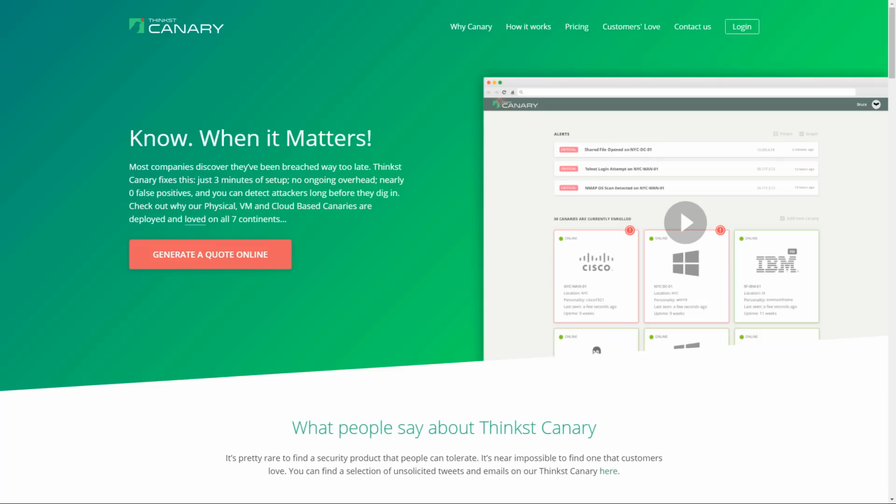So there's a company out there called Thinkst, and they make some very cool devices. The way these devices work is they sit on your network, and they look like your typical FTP server or RDP server or web server, but they have one distinction. When hackers see them and try to access them, the IT people are immediately notified because they're not real servers and there's really no reason anybody should ever be trying to access them. So they immediately tell you that someone is poking around on your network.